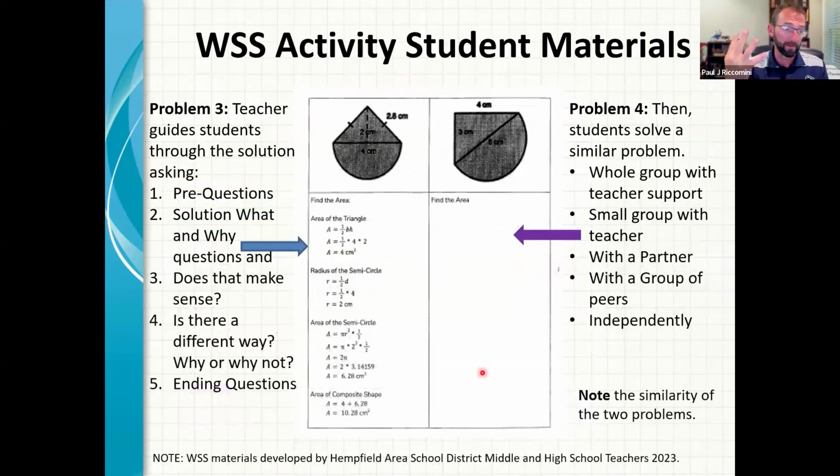Or you could do a 4 problem. So I like teachers to think about this in 2 and 4 problem activities. Here would be problem 3 and 4. Now notice it's still composite, it's still circles and area and stuff, but now we've got a triangle and half circle. But notice both of them match. Not exact match, but close enough.